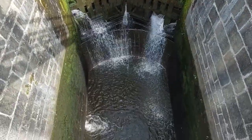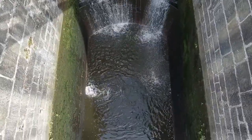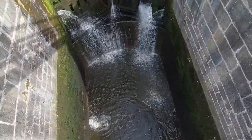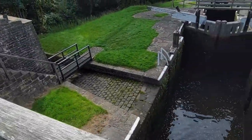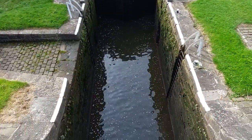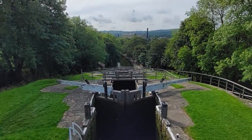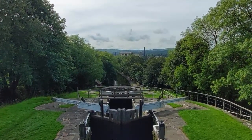And there you can get a good idea of the depth of these locks. Very deep. And there's a view down the locks, down to the bottom, quite steep.